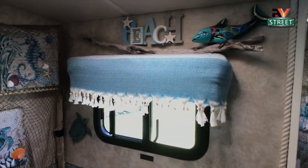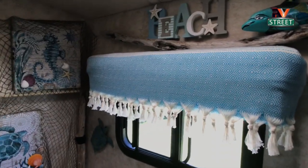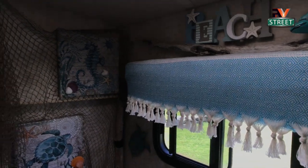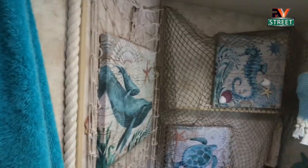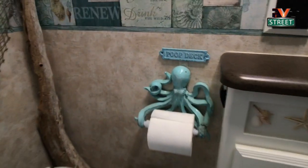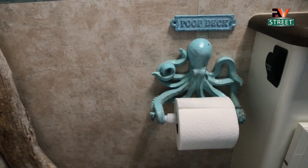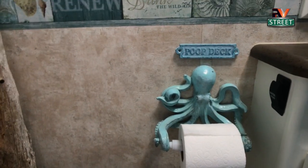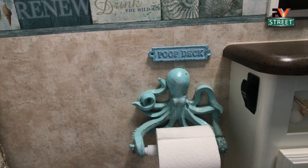I covered the valance with some interesting fabric. And more fabric and rope in the corners, netting on the back wall, pictures. And how about this? You gotta love this. An octopus toilet roll holder with a sign that says poop deck. You gotta love that. Come on.